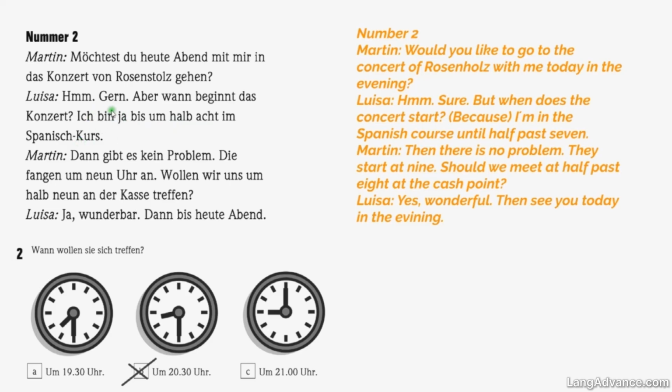Okay, so it's again this modal particle, very difficult to translate the meaning in the English language. So "ich bin ja", I am there. So she's confirming that she's going to be there at the course, so she does not know whether she will have time to come. And with the indication of time, okay, it could be confusing. "Halb acht", okay, it means 7:30. It does not mean 8:30.